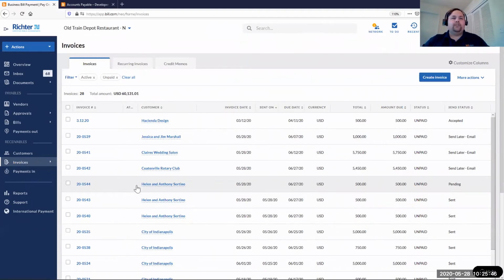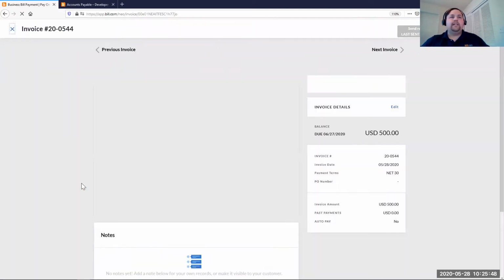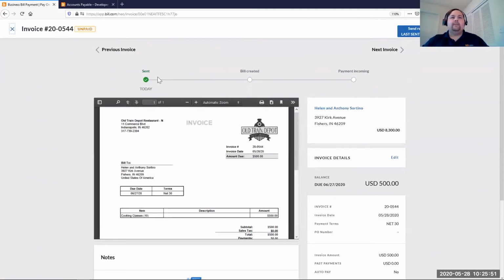If you'd like to click into the process and see what's going on with that specific invoice, we'll provide a timeline at the top in terms of when it was sent. If they are not connected via the Bill.com network as a customer, they will have an accepted. This means they've opened up the email. They may have clicked on the link and gotten into the customer payment portal. And then, of course, you'll have when the payment is incoming. If they are connected via the network, this will say bill created. So in this case, they've created it within their Bill.com accounts.